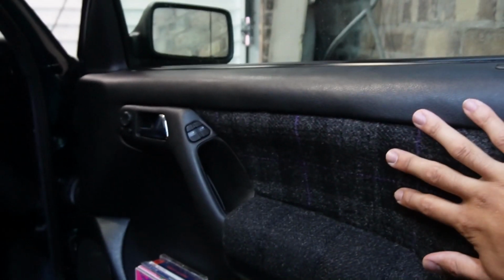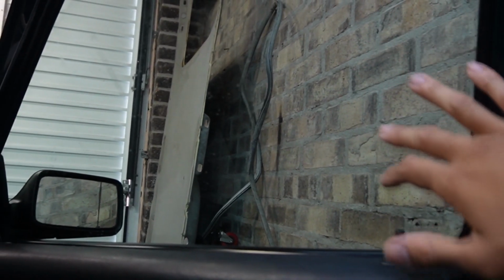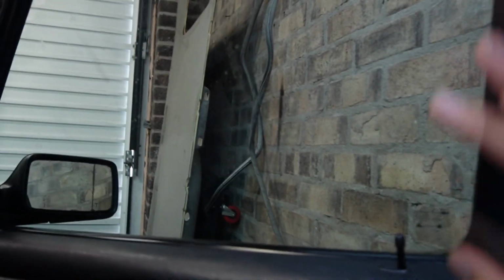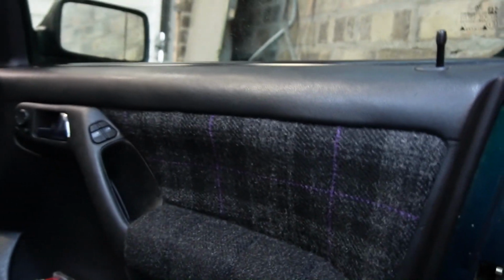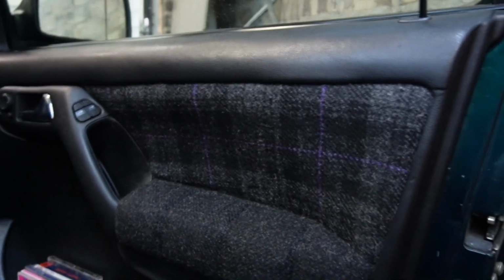So we ended up replacing the window regulator. This window has been inoperational for about 2 years now, so I finally got around to do it. Everything's okay. I did have to swap over the 2 brackets underneath that hold the glass in place because the ones on the new one were actually broken off.